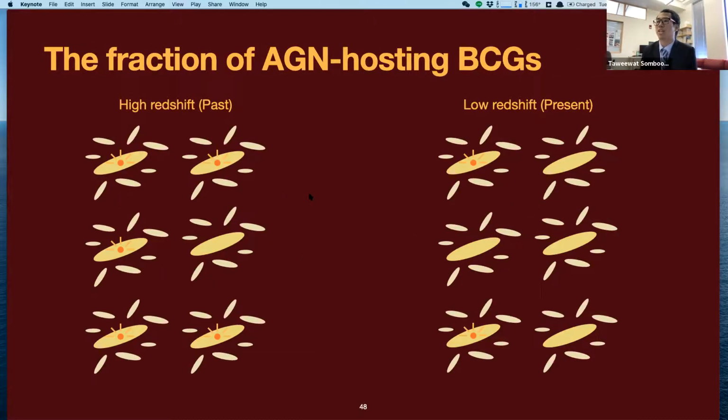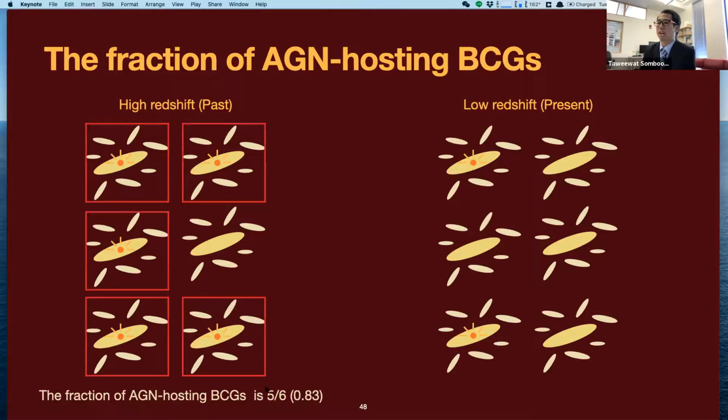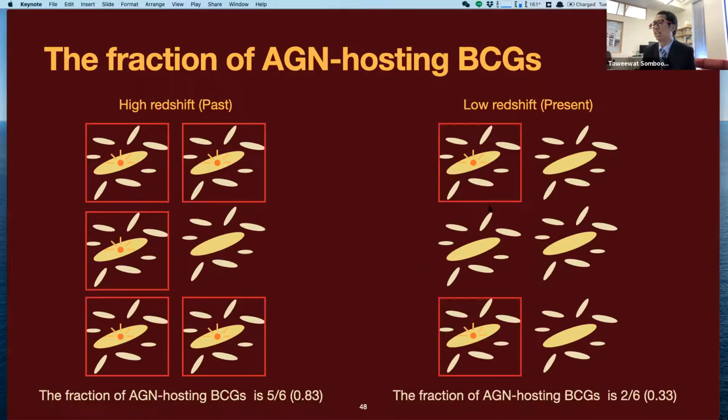To do that, we use this thing called the fraction of AGN-hosting BCGs, and that just means the fraction of BCGs, or central galaxies, that host an AGN in the center. Here is a very simple example. Here is a high-redshift galaxy cluster sample that is much further away from us, and here is a low-redshift sample that is much closer to us. Then we just start counting the number of BCGs that have an AGN in the center. For example, in this case, there are 5 out of 6 galaxy clusters that have an AGN in the center, so the fraction is 80%. And in this image, you only see about 2 out of 6, so that means 30%. So there is an evolution of the fraction of AGN-hosting BCGs changing from the past to the present, and that is what we will do in this project.